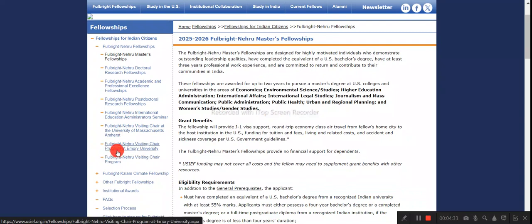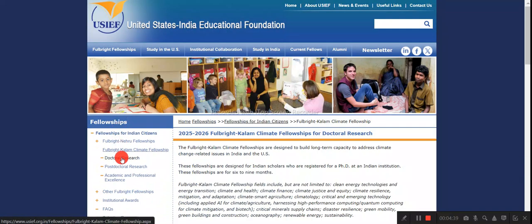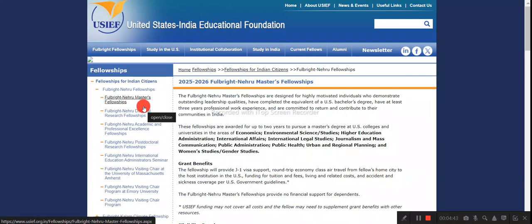So you can see the chair program is there, and the Nehru visiting chair program is also there. Then in the Fulbright-Kalam fellowships, you can see multiple opportunities are there. You can apply for any of the programs: masters, PhD, postdoctoral, everything is there. Now suppose I want to go for this Fulbright-Nehru fellowship program.